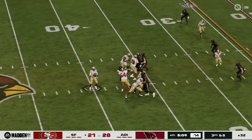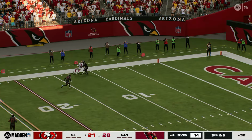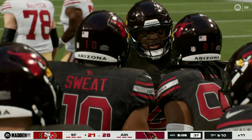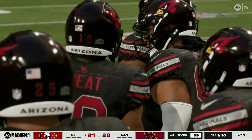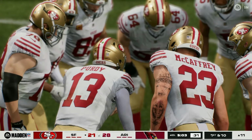On 3rd down, it's Parity. He manages to get the throw away and completes it. 2 times they've connected on this drive now. This one for 21 yards and a first down.